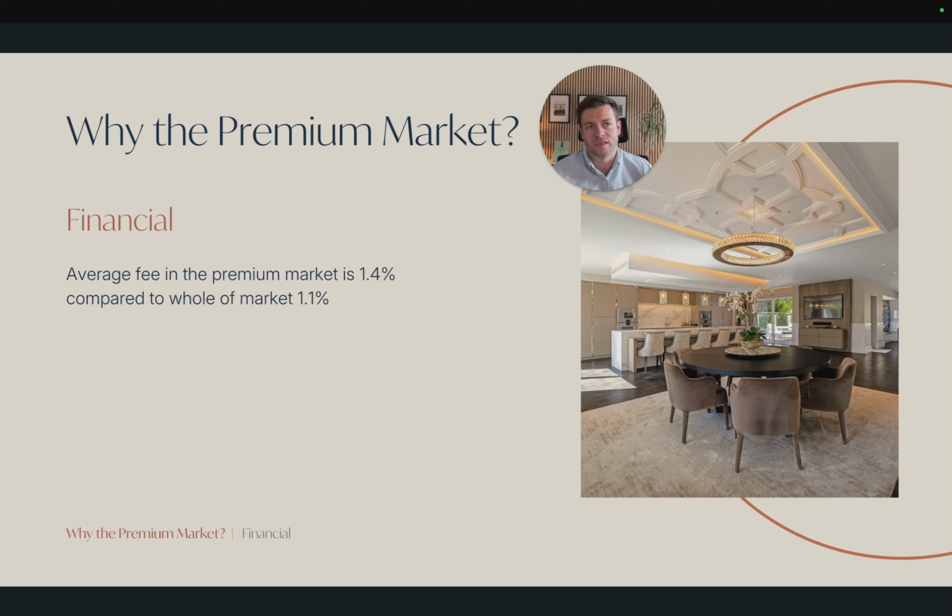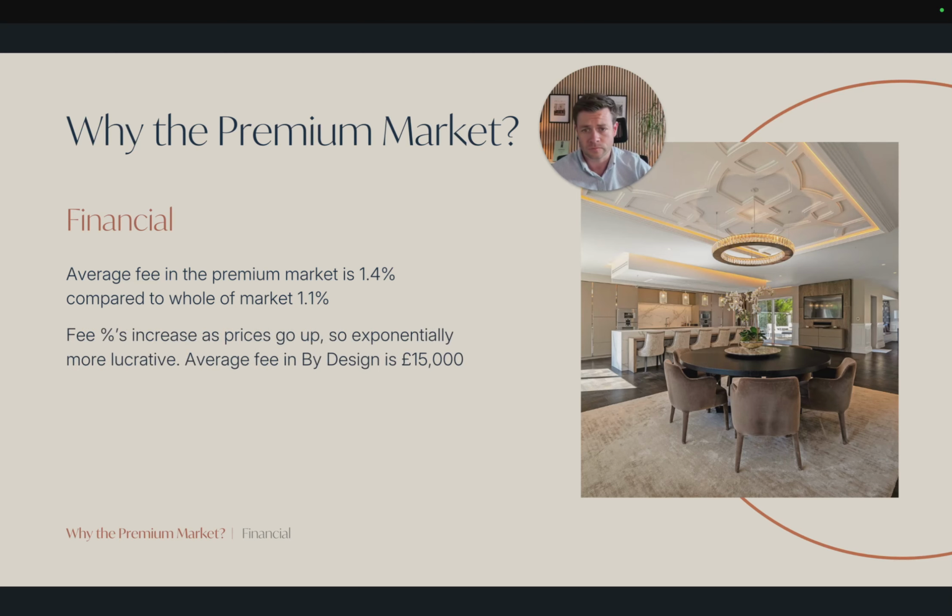What happens is that the average fee for properties across the UK is about 1.1% until you get to properties that are priced £750,000 and above. And then it jumps to 1.4% and goes quite quickly up as you get through the higher price points to 1.7, 1.9, 2.1% and so on. So it becomes exponentially more lucrative because you combine the higher price point with a higher fee percentage, and it makes a huge difference to the bottom line of your business.